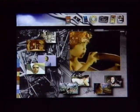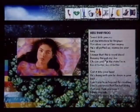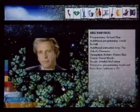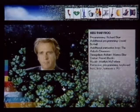This is just one of the ways you can interact with Peter Gabriel and his music on the Explora One CD-ROM. This screen lets you play with the audio mix, and others take you on a trip into the mind behind the music.